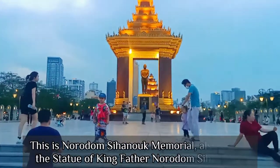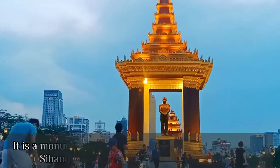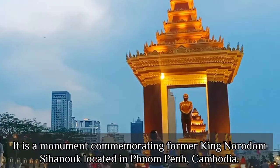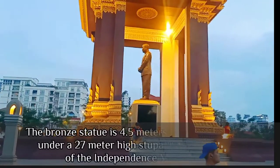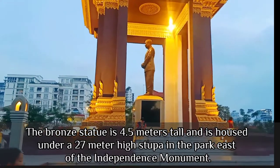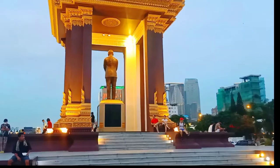This is the Norodom Sihanouk Memorial, also called the Statue of King Father Norodom Sihanouk. It is a monument commemorating former King Norodom Sihanouk, located in Phnom Penh, Cambodia. The bronze statue is 4.5 meters tall and is housed under a 27-meter high stupa in the park east of the Independence Monument.